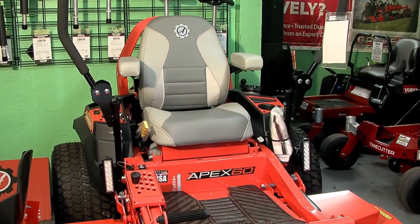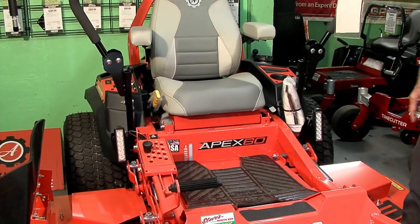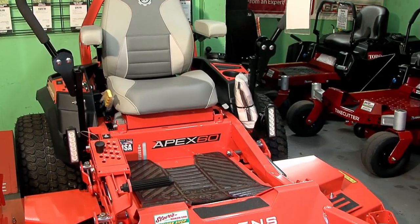It does have the same features such as raising and lowering the deck. You put your foot on the pedal. They have a pin here with different heights of cut, but it has serviceable transmissions. So this is a very rugged, very durable machine.